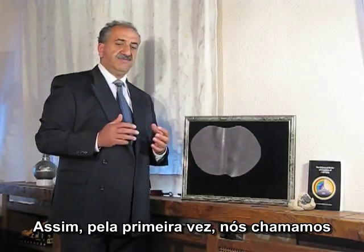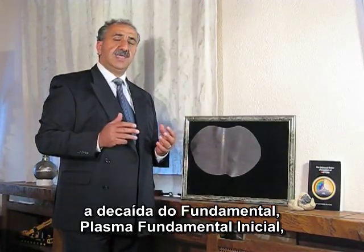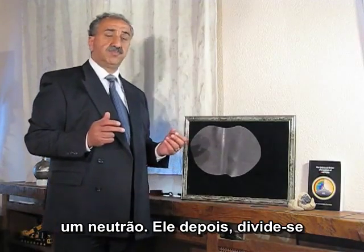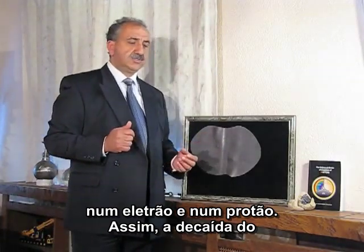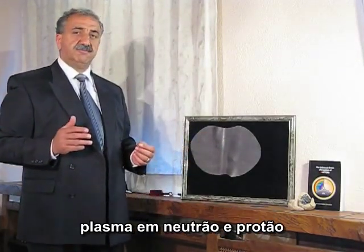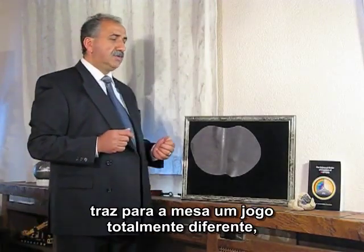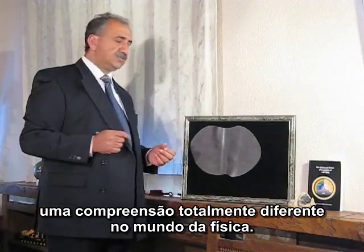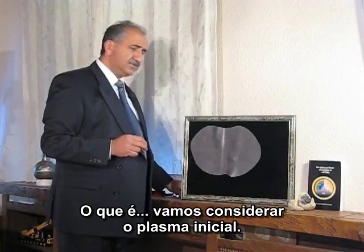So, for the first time, we call the decay of the initial fundamental plasma, the neutron, that splits into an electron and a proton. So, the decay of the plasma into neutron and proton brings into play a totally different game, a totally different understanding in the world of physics. What is it? Let's consider the initial plasma.